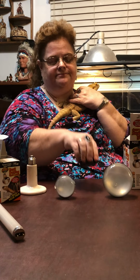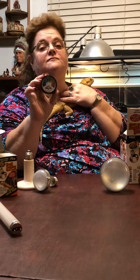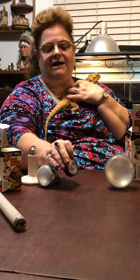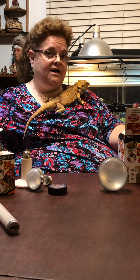Do not use these gauges for anything, because the error on these is incredibly high. If you're going to put a thermometer in your tanks, get a digital thermometer. I like the ones that have a probe, so you can put the probe on the cool side and get a reading on both sides.